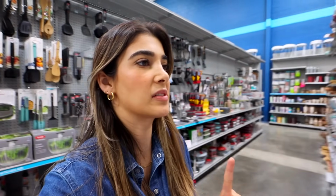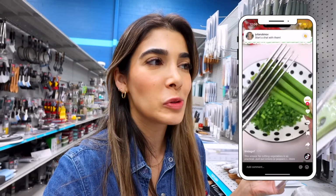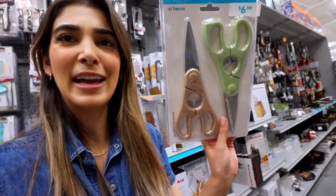Okay, a couple kitchen must-haves that I need. Some shearing scissors, specifically for foods. Right now, we're always using our shearing scissors as regular scissors, and at this point, it's like gross. No, we need ones dedicated for the kitchen. And how cute are these colors?